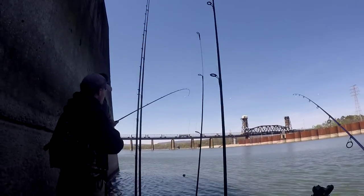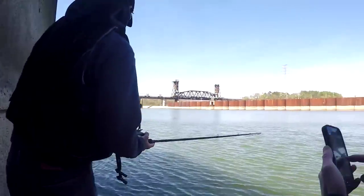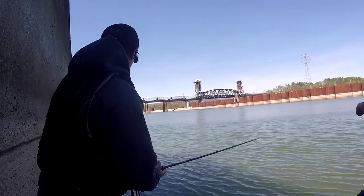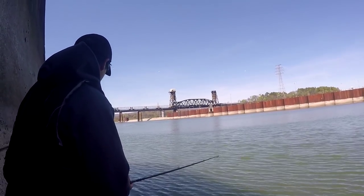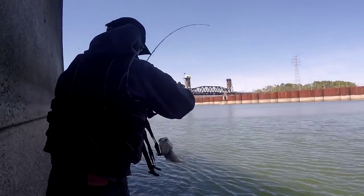Fish on. Oh. Fish on. Oh. Let me get this on video. Fish on. And of course, right after the battery dies, another smallie. So a little largemouth this time. Watch! Woo! Largemouth bass, guys.